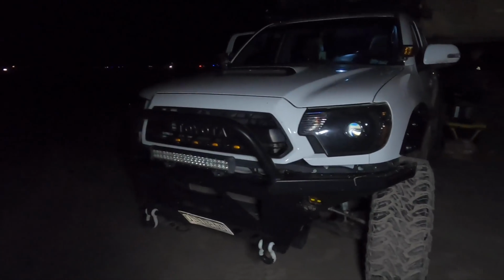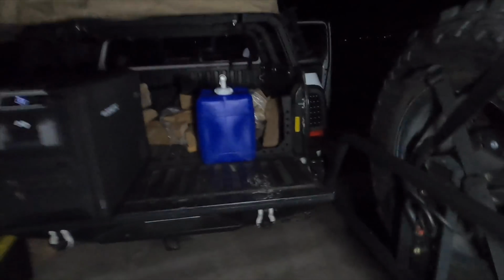While he's struggling, we'll go over here for a bit. This is Tyler's second gen. Very clean. Check it out. Nice. Look at that Dometic fridge. Fancy. We have ice cream. Ice cream? Yeah.